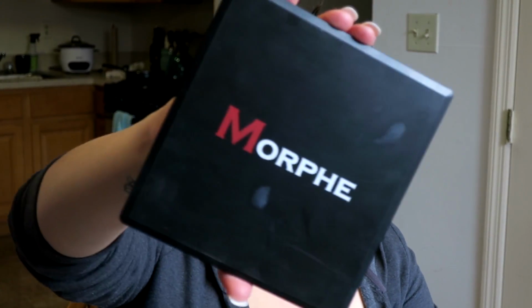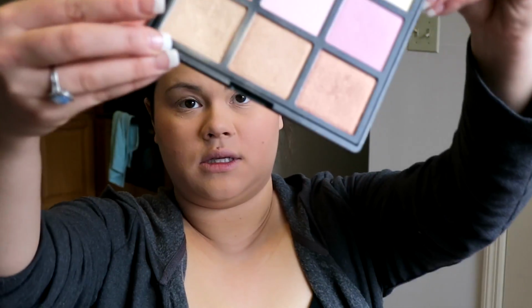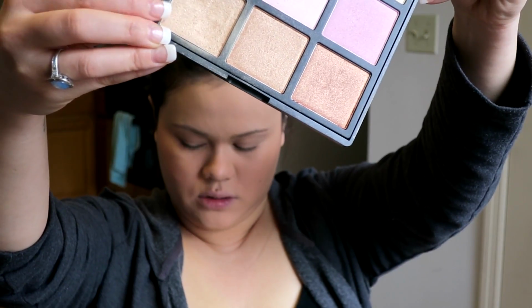And I'm going to be doing my highlighter next, and this is going to be the Morphe palette. This is the Daisy palette. Look how gorgeous it is. Like, hello, come on. I think I'm going to be using this bottom left one over here.